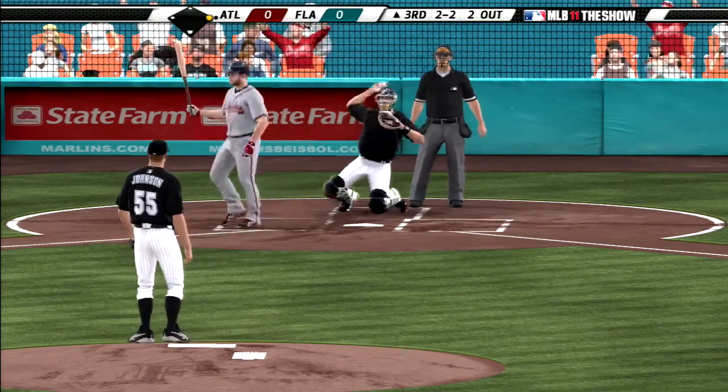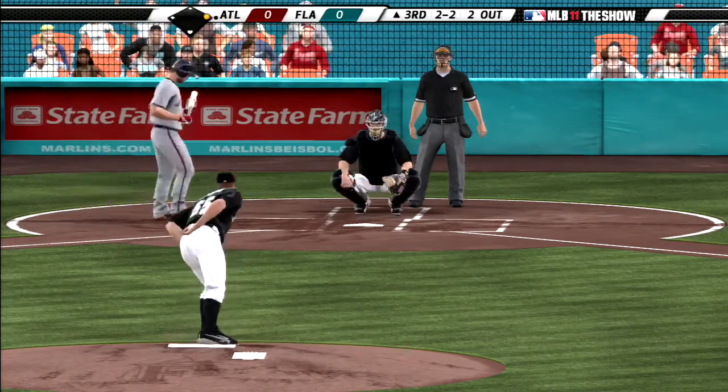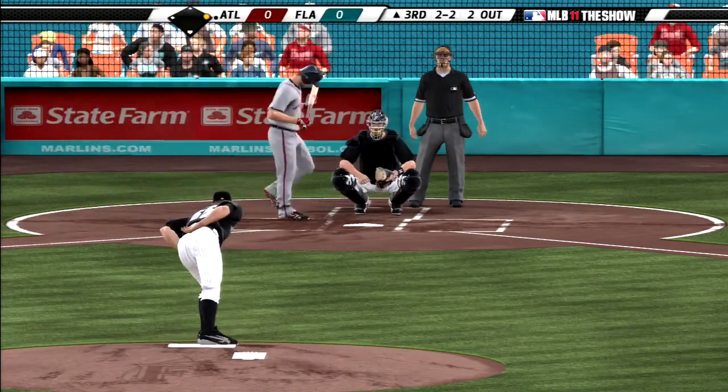Inside and a hair low. It's 2 balls and 2 strikes. And now an important pitch here, because if you go 3-2, that's going to activate the runner.